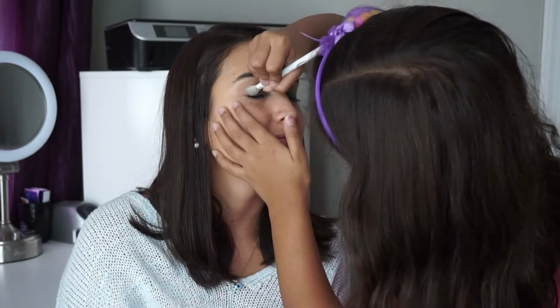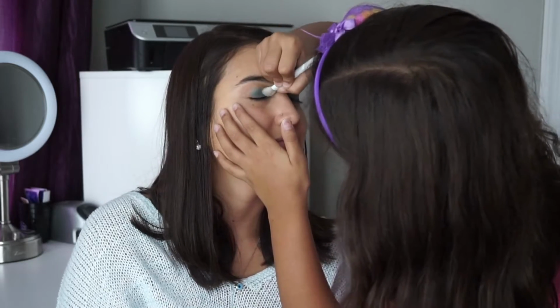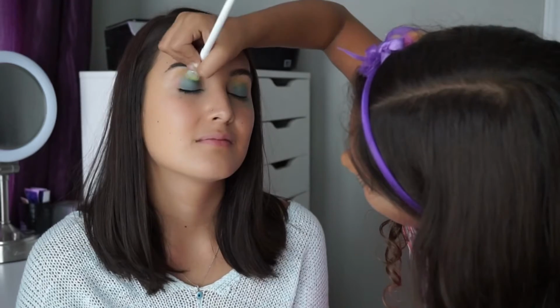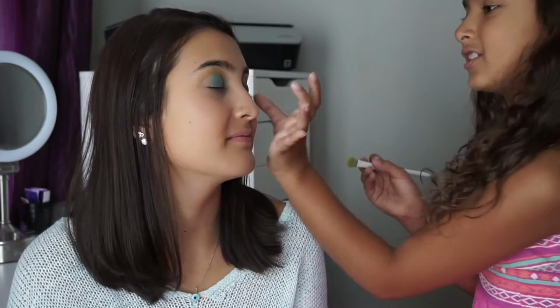I want to get eyeshadow paper, but I don't. But then I did a little Harley Quinn thing. You talk so much. And now we're gonna do the green on the other side. Tap it, don't blow it, it's gross. Now, if this is good, I'm gonna belittle you. It's like sloppy versus not sloppy. The green there.